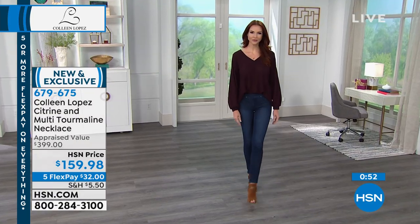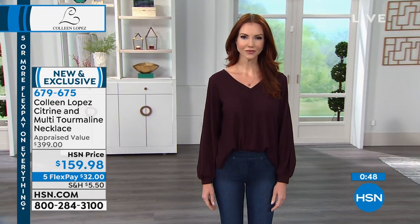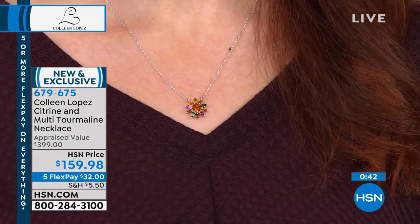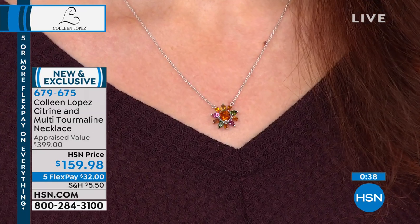You'll see it on Kate. Kate's wearing, she changed, how cute. So Kate's now showing you just how casually you can dress up a little top and a great pair of jeans. You know, that's what's fun about jewelry. For a lot of us, it's a way we can add color, personality, sparkle to our wardrobe.